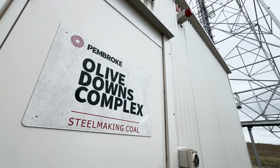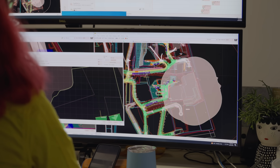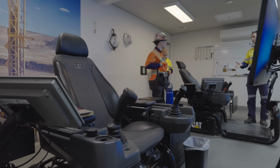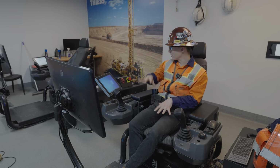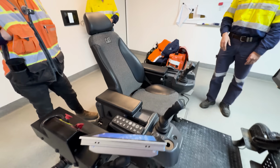As the Olive Downs complex is a new mine, they designed the entire operation with automation in mind. Let's check out the command center, the brain behind it all. The 3 drills we saw out in the pit are run here from this chair. You just need one of these operator stations, one operator for all 3 drills.